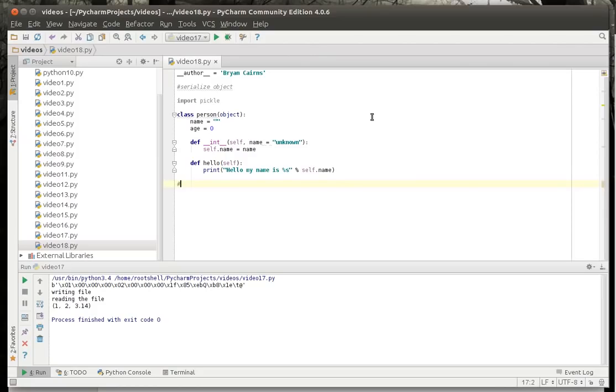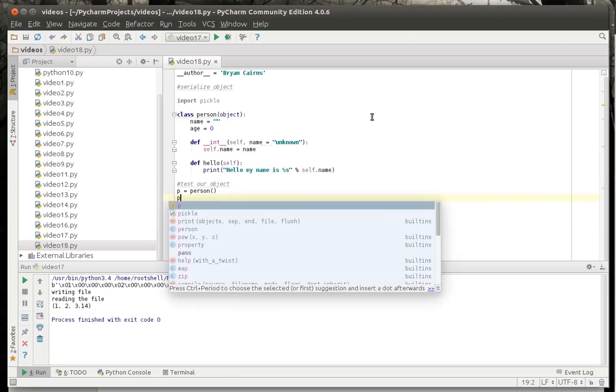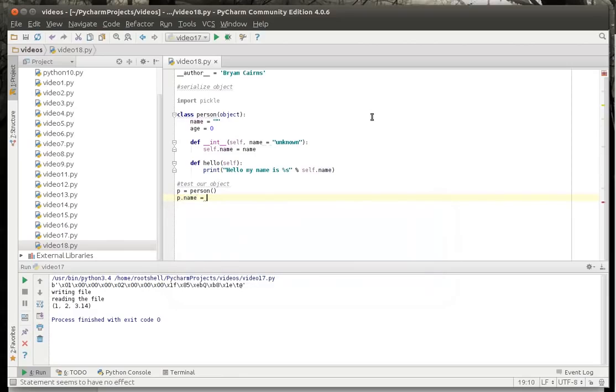So we're going to test our object. Now, what this will do behind the scenes is make the object, and then convert all that into everything that you've learned in the previous tutorials about structs and packing and unpacking and reading and writing binary files. It'll do all that for you, so you don't have to worry about it. We're just going to flesh out some things here.